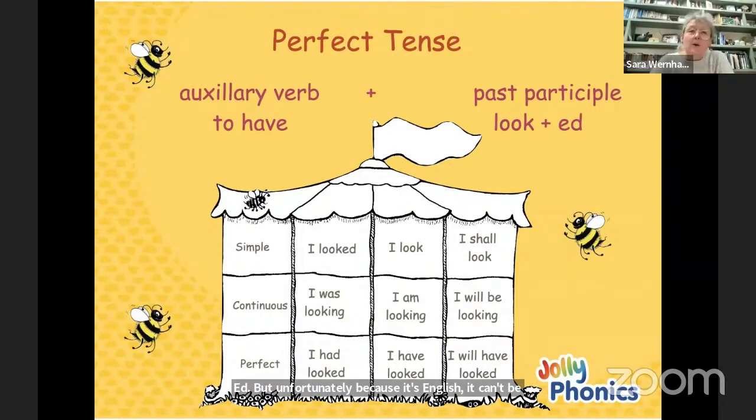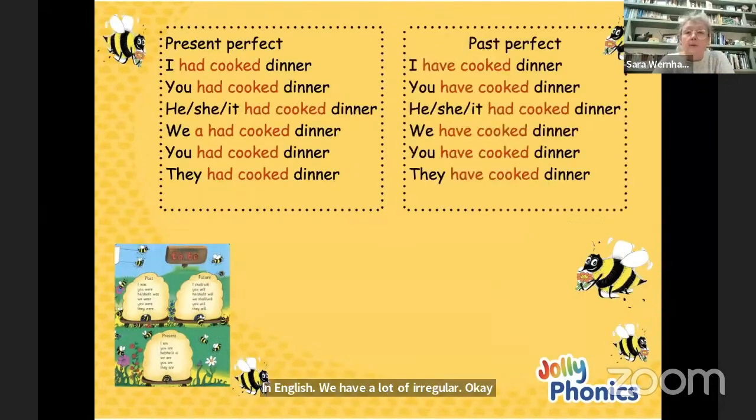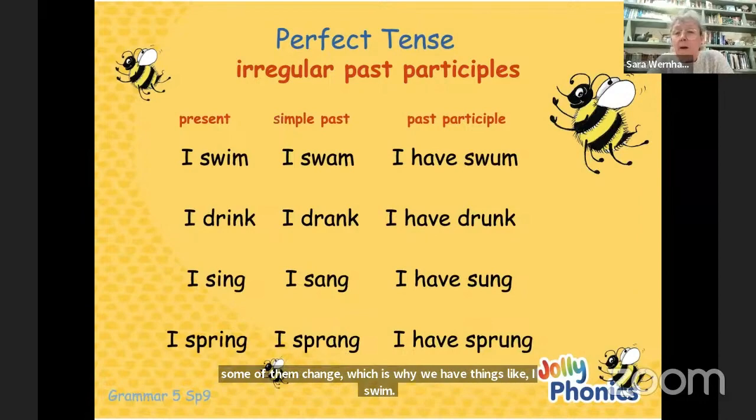In English, we have a lot of irregular, that's the perfect tense. I've gone a bit quick. So we go over all of those, we've looked at those. We have irregular past participles. Okay, so not all our past participles are made by adding the suffix ed. Some of them change, which is why we have things like I swim, I swam, I have swum.